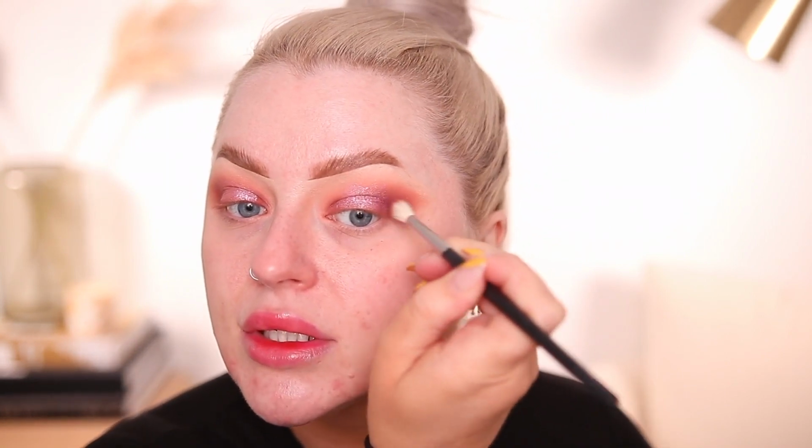I might actually incorporate the purple on the outer corners. We will see. I'm going to take a little bit of this purple shade. It's called Lavender. Let me swatch it for you. Really, really pretty. I feel like it's something a little bit different. Now I'm wondering if I just want to put the purple over it. I might just go that way. I'm going to grab a little bit of this Lovesick to blend over the edges.